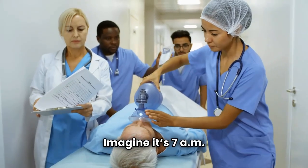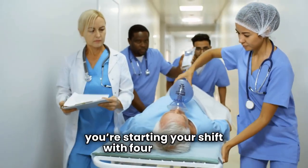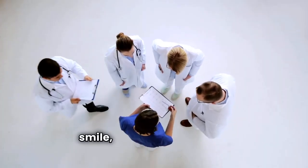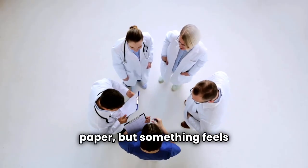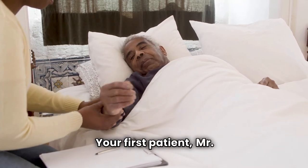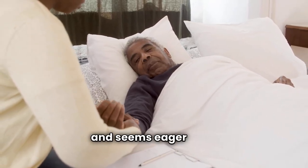Imagine it's 7 a.m. on a post-surgical step-down unit, and you're starting your shift with 4 patients. The night nurse finishes report with a knowing smile, saying, "2 of them look fine on paper, but something feels off." You nod, feeling that intuition kick in where the numbers stop. Your first patient, Mr. Allen, is 3 days post-abdominal surgery and seems eager to go home.